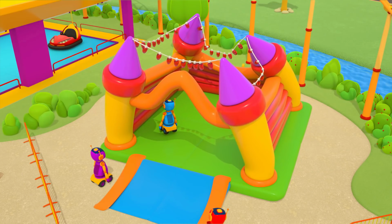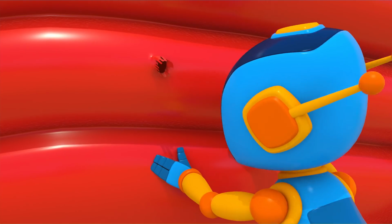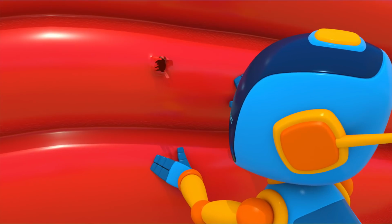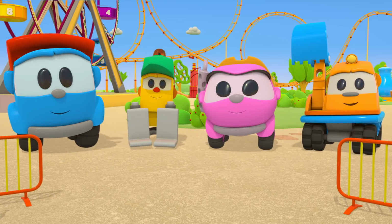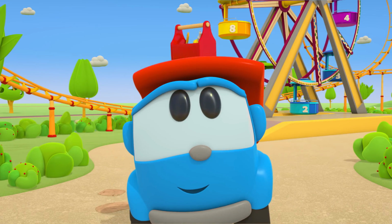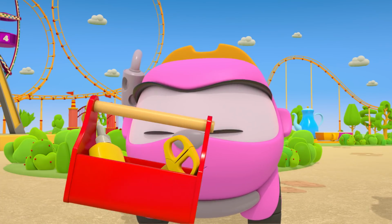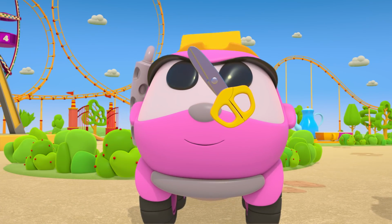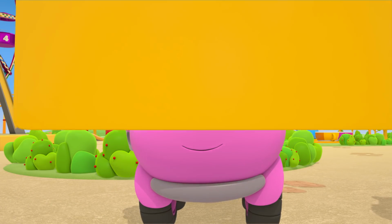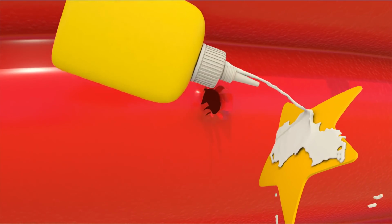The robots have turned on the compressor and are trying to pump up the bouncy castle. But all the air is leaking out of the holes made by Scoop's pointy scoop. It's working, isn't it? It'll soon be fixed. Lea, cut out the patch. I want to make a pretty patch. A star! It's ready! She's sticking the star over the hole.